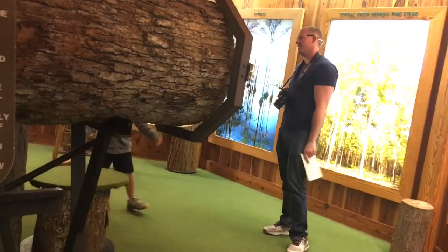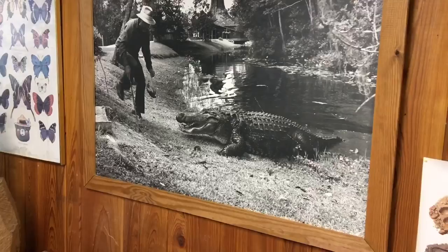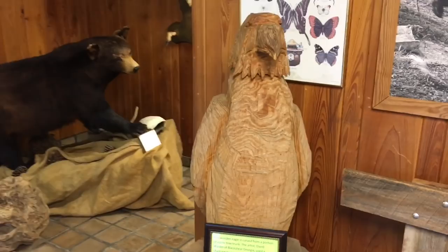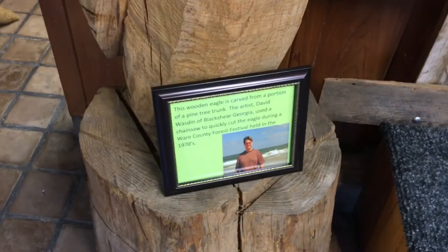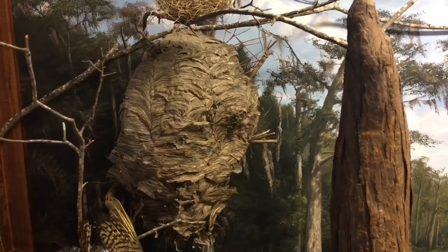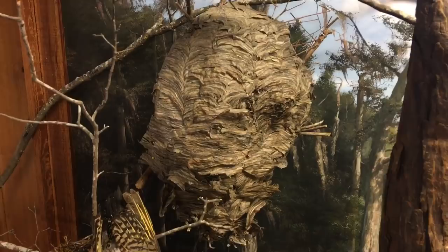Go ahead and look in here. What's crazy? This guy's feeding a gator. That gator is bigger than he is. Someone has carved an eagle out of a tree itself there. Wooden eagle carved from a portion of a pine tree. Thankfully, this hornet's nest is not full of the hornets themselves, and it's just a display, because I probably wouldn't be able to get this close to it without being stung.